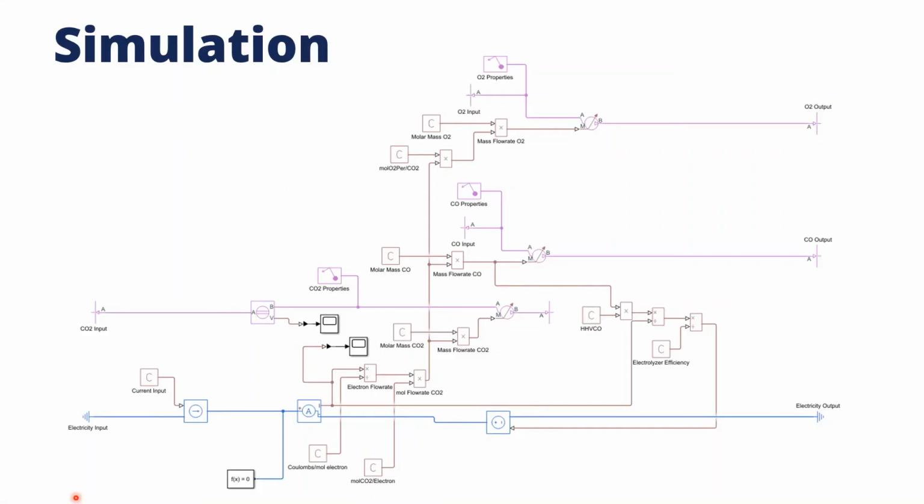The electrolyzer simulation is comprised of 4 main parts: the electrical system, the carbon dioxide input, the carbon monoxide output, and the oxygen output. The electrolyzer is connected to the battery and current flows into the electricity input. From the chemical equation, the electron flow rate can be calculated based on the current applied and can then be related to the molar flow rate of carbon dioxide. This is then multiplied by the molar mass of carbon dioxide to give us the mass flow rate of CO2 coming into the electrolyzer. The molar flow rate of CO2 is then used to find the molar flow rate of both carbon monoxide and oxygen, and both are multiplied by their respective molar masses to provide the mass flow rate of oxygen and carbon monoxide out of the electrolyzer.